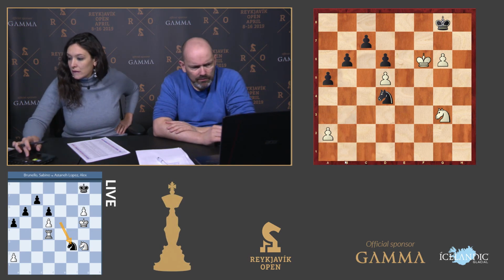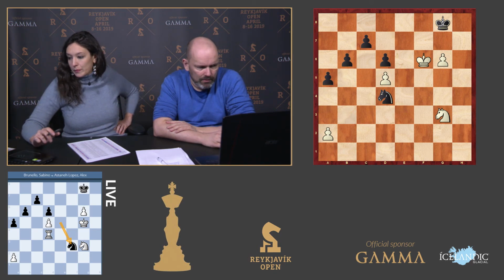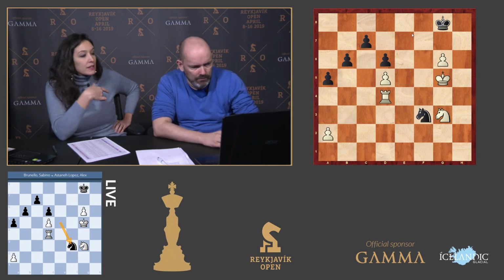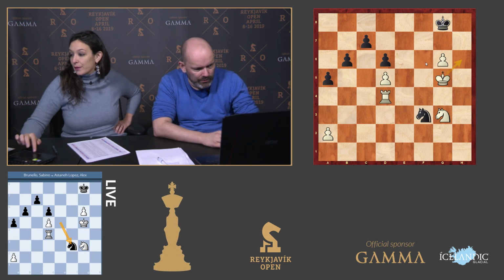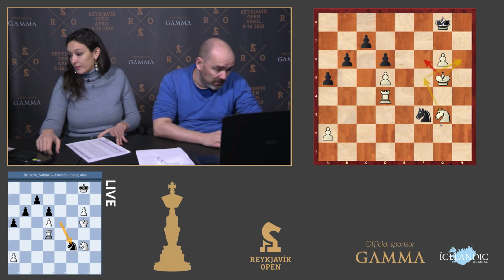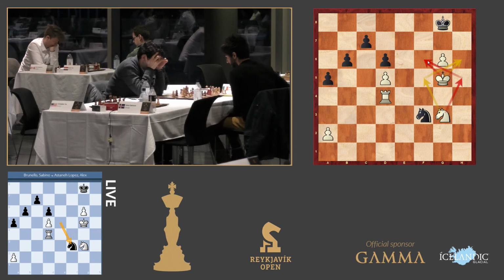So Alex is still, no, Bruno Sapino is still thinking after knight to f3. He must be debating whether to go to f6 or h6. He's trying to figure out which square is better, because you have some options with the knight. Either you can go this way, which fits better with a king on f6, and vice versa. If you go to h5, you need the king on h6 if you want to push your pawn.